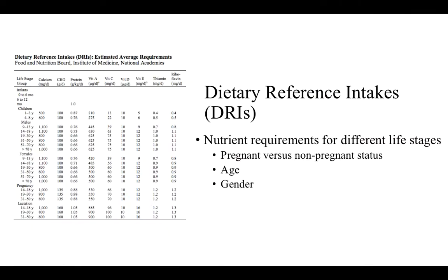Basically, in order to determine if your nutritional needs are met, we want to make sure that your dietary reference intakes are being met. Now, what those DRIs mean is that each nutrient has a specific number that you should be consuming per day based off of your life stage, so whether you're a child, adult, pregnant, not pregnant, your age, and your gender. For example, if we were to look at calcium for a 1-year-old, they're going to require 500 milligrams per day. And if we compare that to, let's say, a female who is 51 years old, they're going to require 1,000 milligrams of calcium per day.